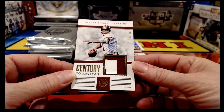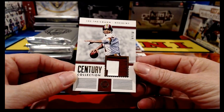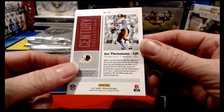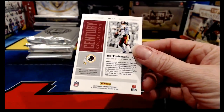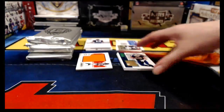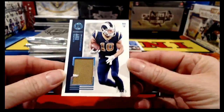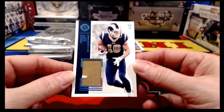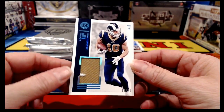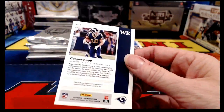So sorry about that. Century Collection, a little Joe Theismann, nice patch there, numbered to 10 for the Redskins. And that is player worn, doesn't say game worn, just says player worn. But still a very nice hit for the Redskins with Joe Theismann. And then we have for the Rams, Cooper Kupp, numbered to 25. Barely managed to get a second color in on that. Looks like it's probably the interior of something, maybe the inside of a number or letter, and we got a little edge of a seam there with it.